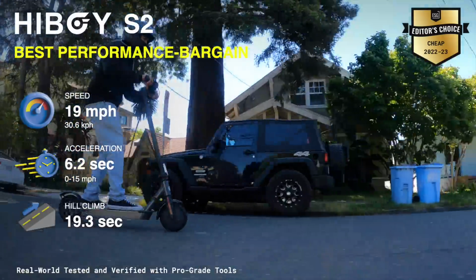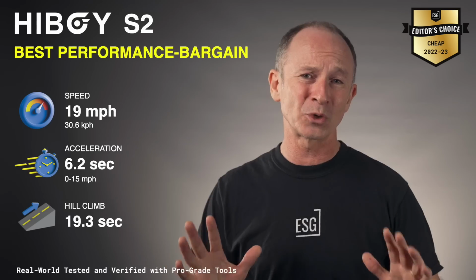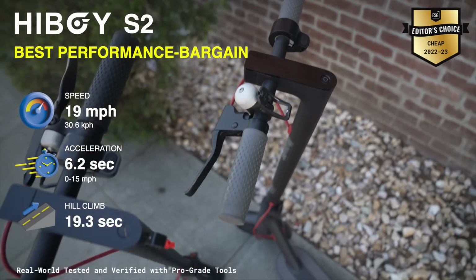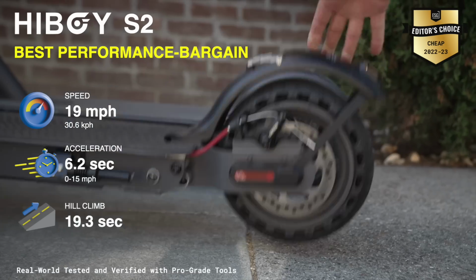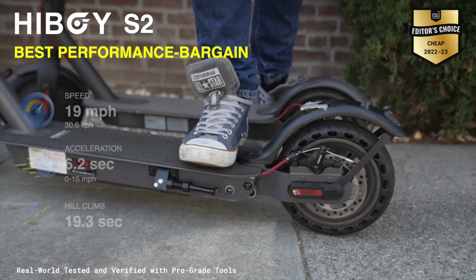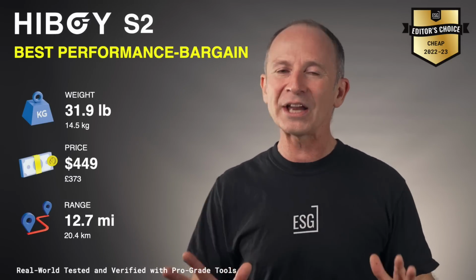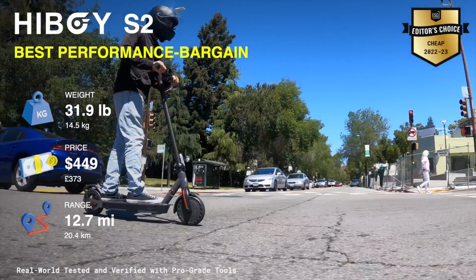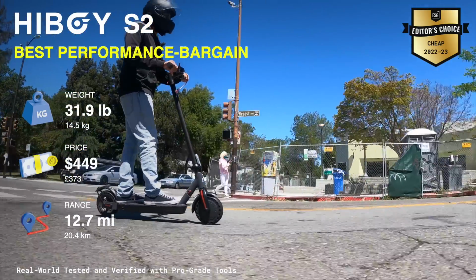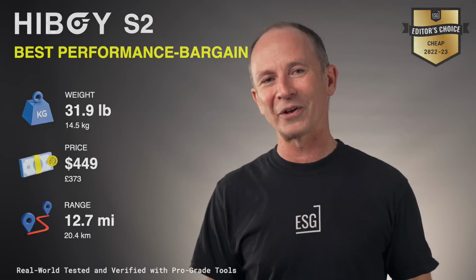from the office. The Highboy S2 has an ESG certified top speed of 19 miles per hour and is the fastest cheap scooter you can buy. Yes, it's a clone of the M365, but it's a pretty decent one with flat-proof honeycomb tires and rear suspension. And yes, there are newer Highboy scooters available, such as the S2 Pro, but if you want the highest performance at the lowest price, the S2 is still the best in their lineup and the best on this list. That said, the S2 ranks 5th of our top 5 when it comes to ride quality.